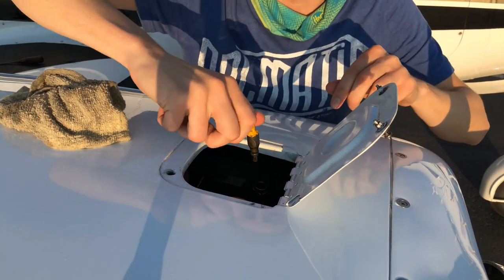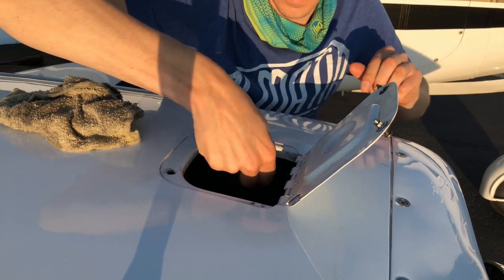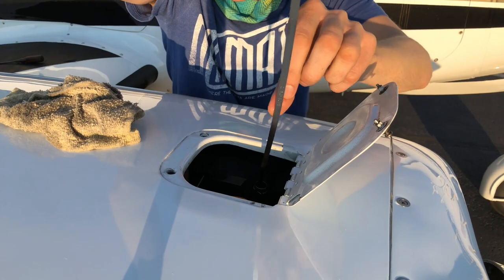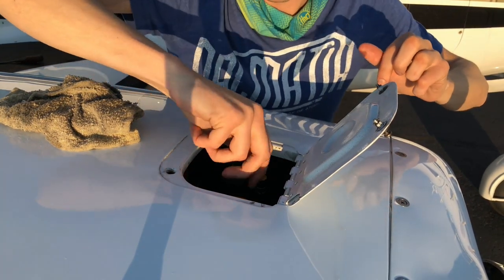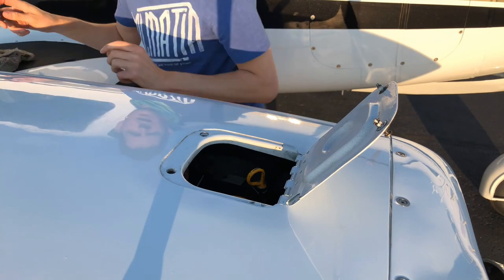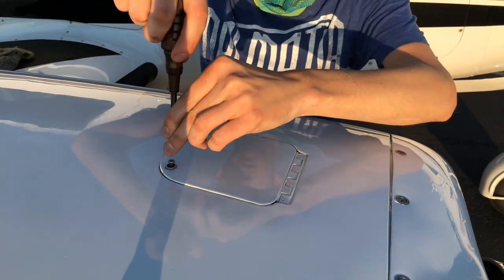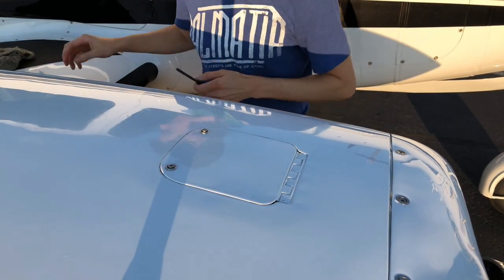And we dip it back down all the way till it clicks, and then pull it out again to check the level. So we are good, as we were just running things and everything's hot. So we're going to put that back in. Clean up any little mess we made here, and then just close this up until these click. And that's it, that's how we check the oil.